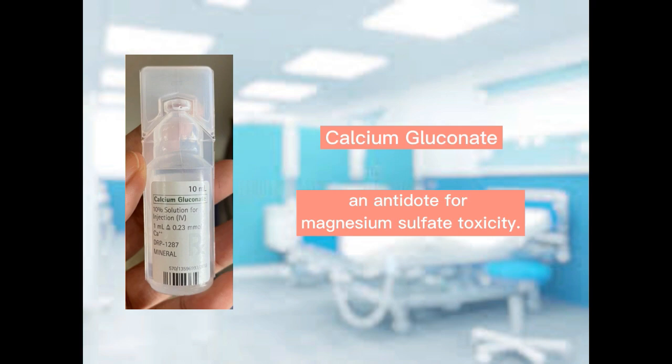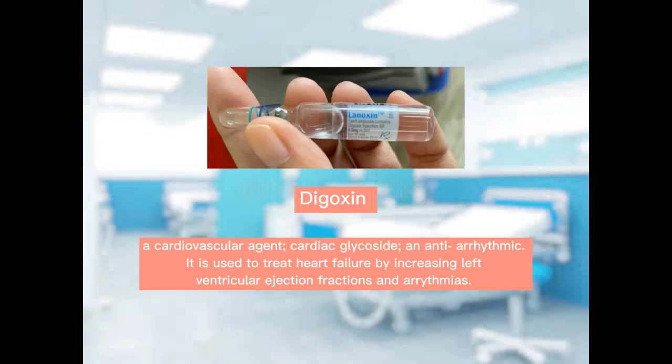Calcium gluconate. It is an antidote for magnesium sulfate toxicity. Digoxin, under the brand name Lanoxin, a cardiovascular agent, a cardiac glycoside, an antiarrhythmic. It is used to treat heart failure by increasing left ventricular ejection fraction and arrhythmias.